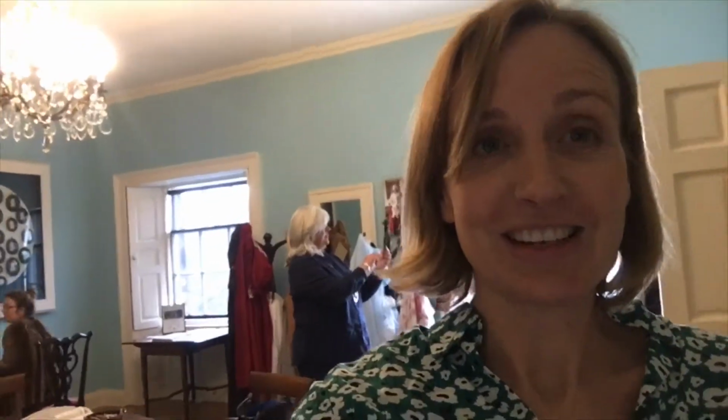So come upstairs, this is the top floor, and behind me you see that everybody is trying on costumes, and I'm going to go and dress up like a Georgian as well. Yeah, exactly. People always go to the tourist places in the old town and to museums. This is me, dressed up as a Georgian. I like it. I'm going to keep it on.